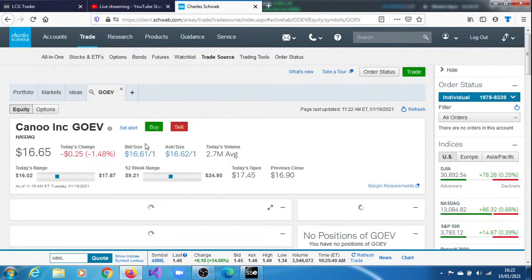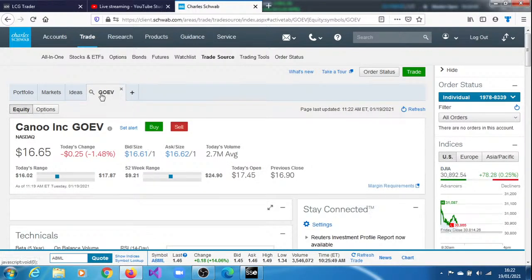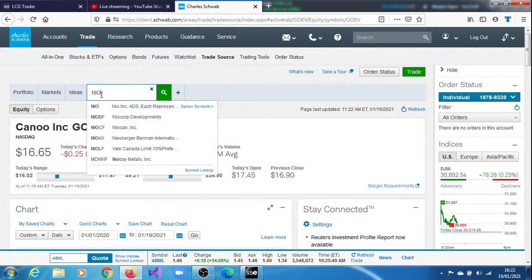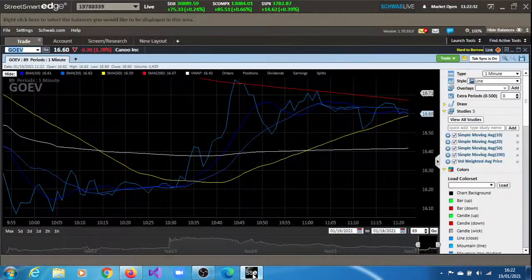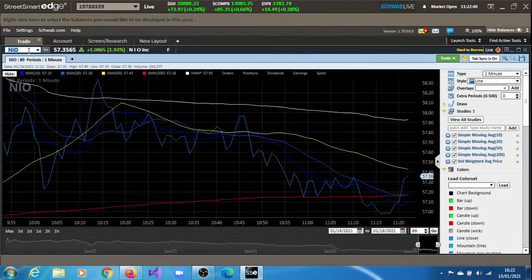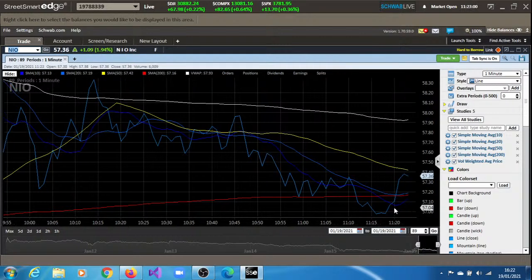So the next one will be NIO. We'll return to that. Okay, NIO is up, quite active, about roughly 2%. At some point, it was trading below all of these averages, and yes, it would have been deemed a good buying opportunity.